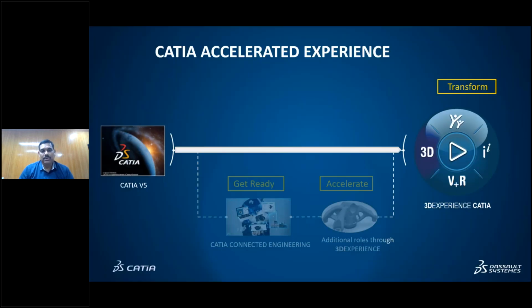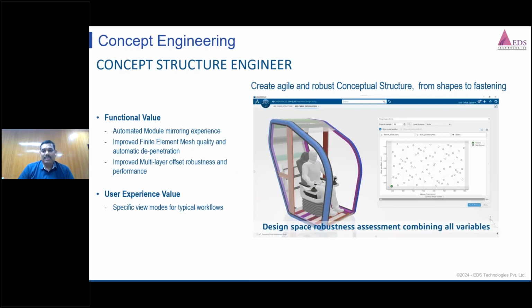So I will highlight some of those, starting with concept engineering first. I'm going to highlight what kind of features have come in and in what way the technology has evolved on 3DEXPERIENCE CATIA. CATIA is an ocean. It has more than 200 roles, connecting with different modules. But I'll try to cover the important aspects of 3DEXPERIENCE CATIA, which is much more developed and has evolved from time to time.